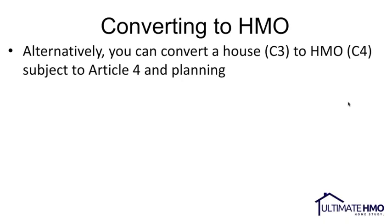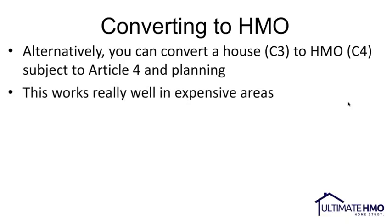So you might find a normal 3-bedroom house and turn it into a 5 or 6-bedroom property by extending into the attic, doing an extension to the back or to the side, or down into the basement, whatever. Now this works really well in expensive areas. If you're buying in the home counties or in London, to go and buy an existing HMO, it may not stack up. It may not give you the kind of cash flow and return on investment you're looking for.